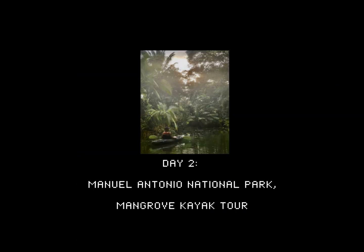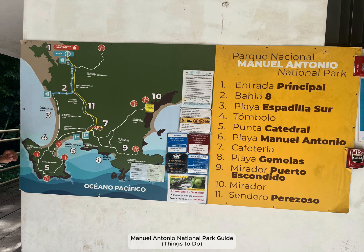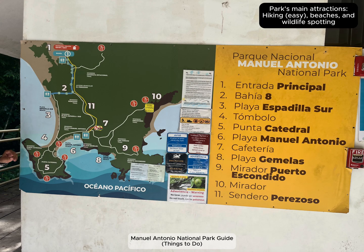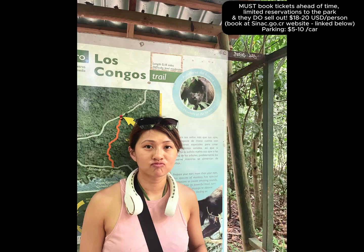So after a good night's rest, we're finally on to the adventure. Today we're checking out Manuel Antonio National Park. One thing to note is if you are planning to do this, make sure to book tickets ahead of time. It's about $18 or $20 a person, and they do not sell tickets at the door.